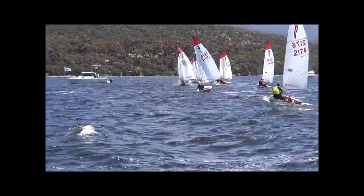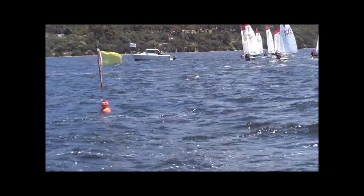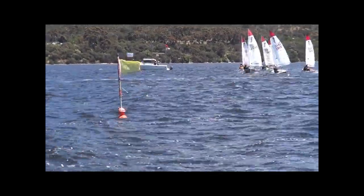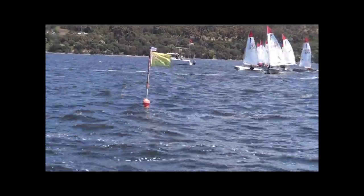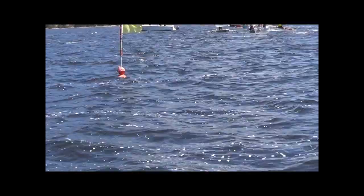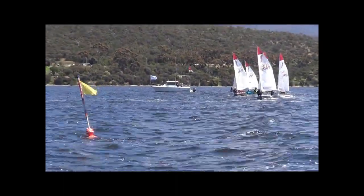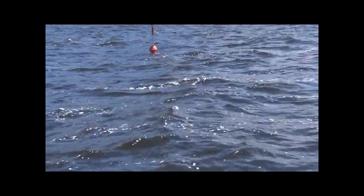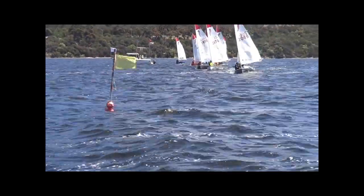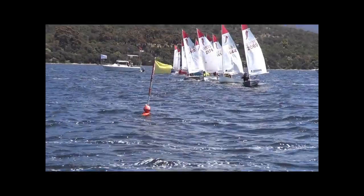The start. Keep your eyes here on 1810 and 2176. So they're sailing along on port tack back towards the fleet, and you might be thinking these guys are crazy. What the hell are they doing that for? But it's actually not a bad way to start, particularly if the fleet isn't too big and it's spread out. So they're looking for a hole to tack into, and you can see 1810 finds a nice spot, and so does 2176, and they get quite a good start there.